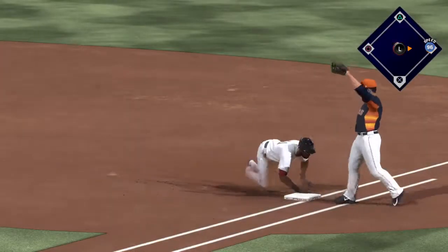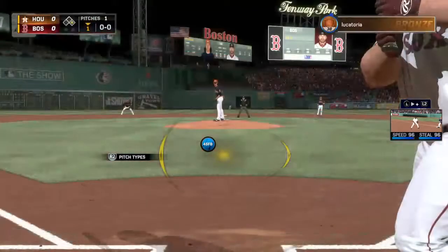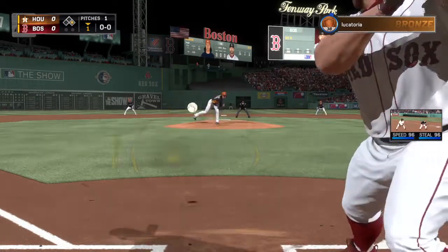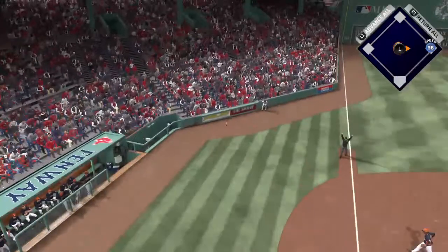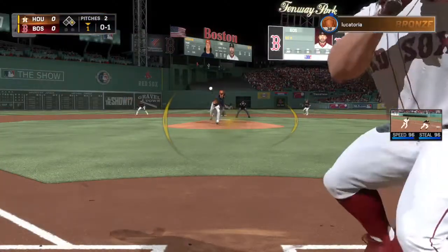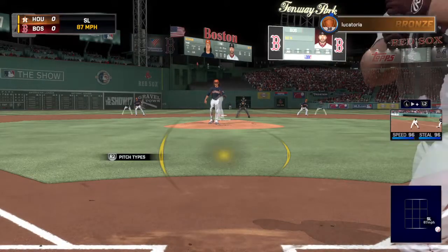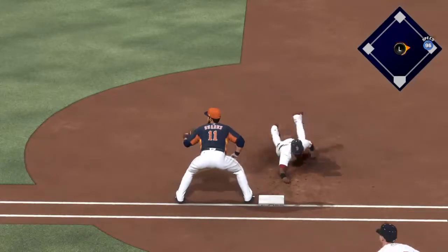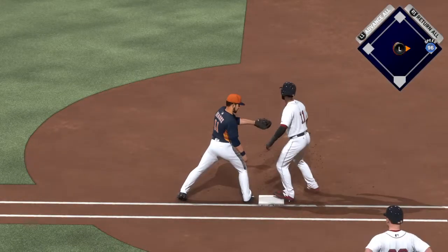Throw over to the bag. First offering on its way. Chop fouled over towards the coaching box. And Harold, these Astros entering play here tonight, they come in looking to make it 2 in a row as they were winners last time out. And a slider gets away from him here as it just about got him in the ankle. Throw over to first.